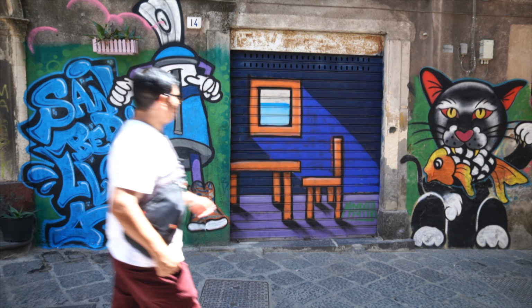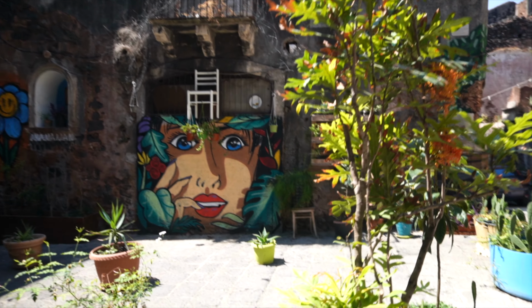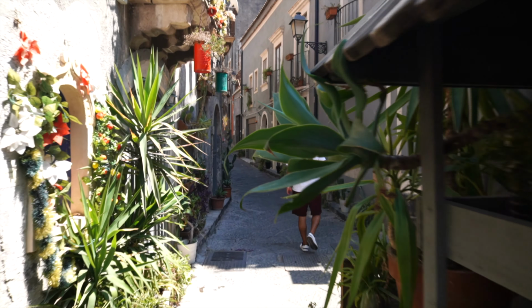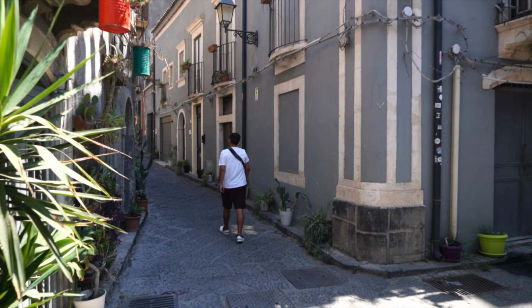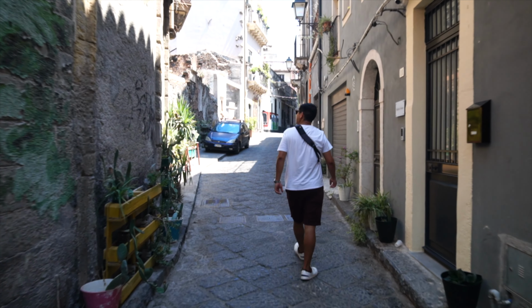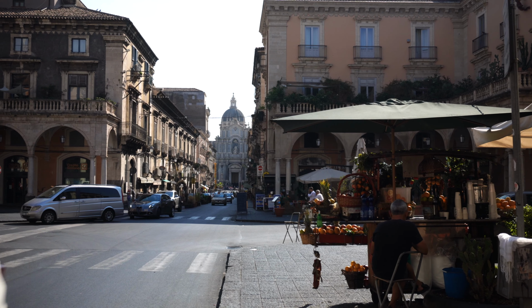It's a mishmash of old and new, where graffiti art gives ancient walls a modern facelift, and trendy bars sit next to time-worn buildings. Now let's be real, after soaking in all that culture and history, we did what any self-respecting 30-something would do. We headed straight back to our bed and breakfast for some quality time with the air conditioning and a few hours of blissful disassociation.